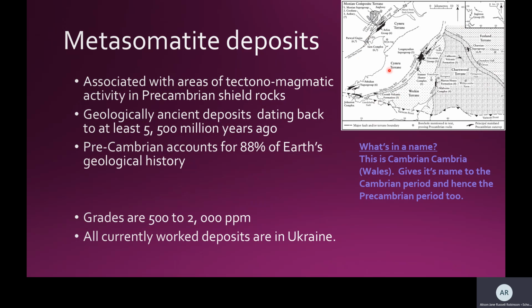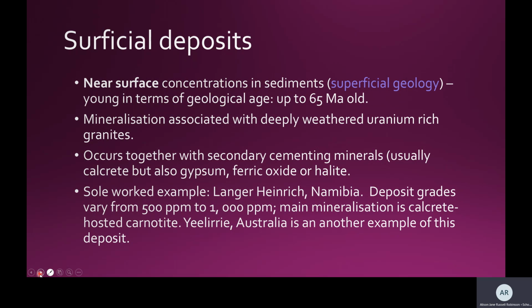This little diagram up here is just up here for interest. So this is basically an outline of Wales. The Roman name for Wales was Cambria. Much of what we know about Precambrian and Cambrian history was worked out by the Victorians in Wales. This old name of Wales, Cambria, actually gives its name to the period of time known as the Cambrian period, and hence it also gives its name to the Precambrian period. So that's just in there for a little bit of interest.